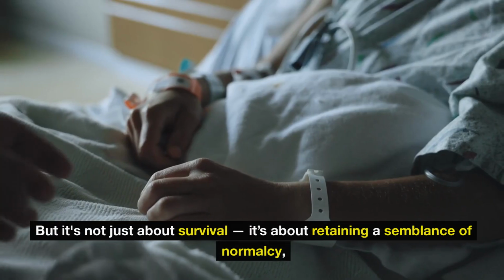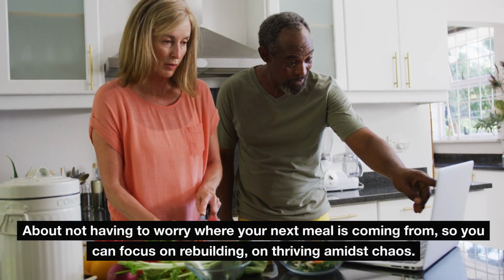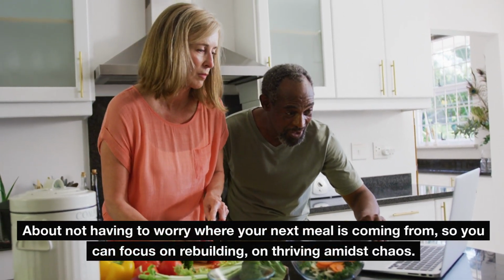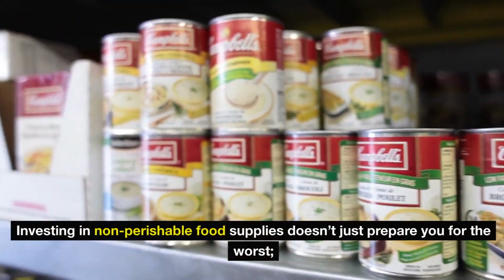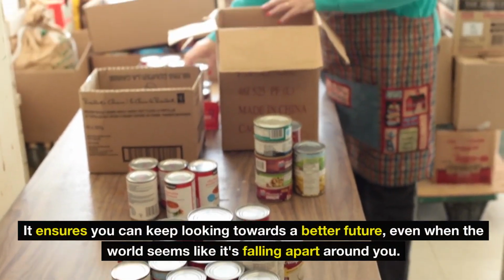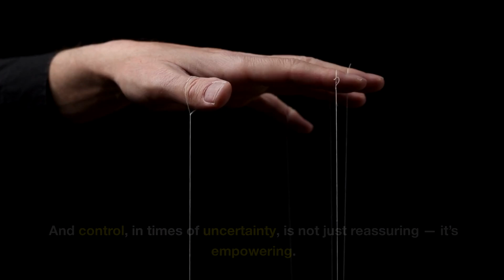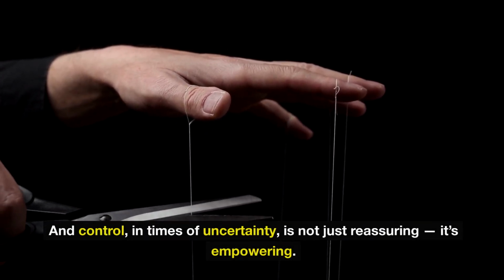But it's not just about survival, it's about retaining a semblance of normalcy, about not having to worry where your next meal is coming from, so you can focus on rebuilding, on thriving amidst chaos. Investing in non-perishable food supplies doesn't just prepare you for the worst. It ensures you can keep looking towards a better future, even when the world seems like it's falling apart around you. Remember, in the realm of survival, being prepared means being in control. And control, in times of uncertainty, is not just reassuring, it's empowering.